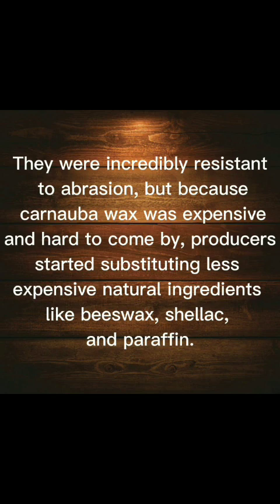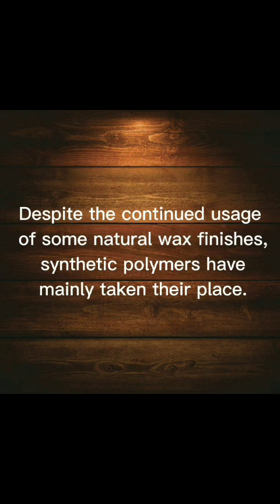They were incredibly resistant to abrasion, but because Carnauba wax was expensive and hard to come by, producers started substituting less expensive natural ingredients like beeswax, shellac, and paraffin. Despite the continued usage of some natural wax finishes, synthetic polymers have mainly taken their place.